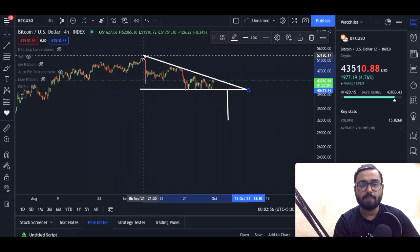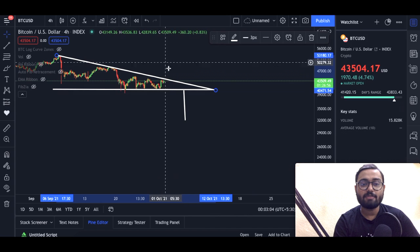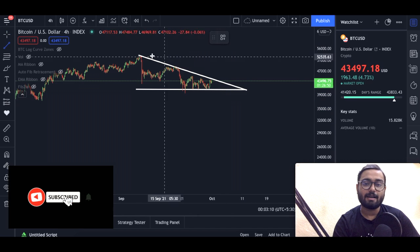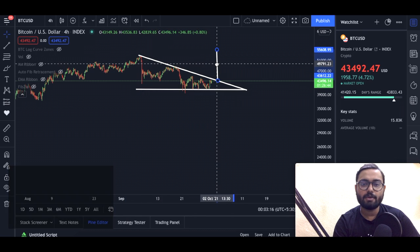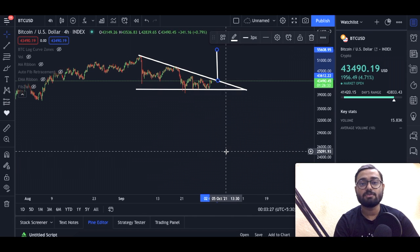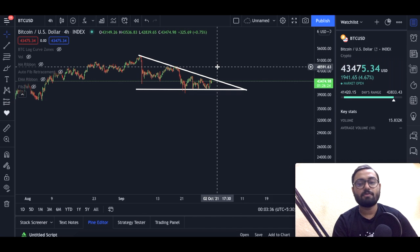For me, I saw this pattern acting as a resistance ever since we made the high of $53,000 and we haven't been able to break above it. If we are able to break above this line of resistance, then we'll say that okay, this has broken to the upside. But what happens if this breaks to the upside? Let's do a measurement of that as well. So if this triangle actually breaks to the upside, we are looking at a price target of approximately $55,600. But do I feel that we will be heading straight to $55,000 or to the downside to about the $30,000 mark? I personally feel that we'll have multiple levels of supports and resistances in whichever direction we decide to go.